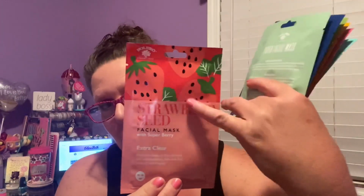Face masks, OMG, just a few, what? I was like, are you kidding me? Holy cows. Okay, here we go. These are all gonna be Bolero, and these are all gonna be 0.37 ounces, every single one of them. Alrighty, so let's start. And I love the packaging, we have strawberry seed with super berry, extra clear. Look at that packaging. Look at all the strawberries up there on top. So that is Bolero.